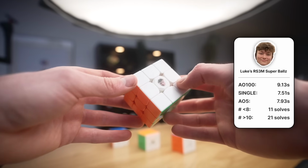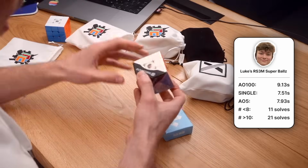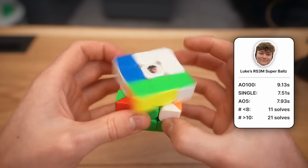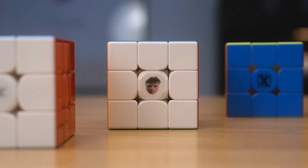And finally, I have to give it to my man Luke for creating a setup that fits me most. The cube is really controllable out of the bag, but I bet that after a lot of solves, it will maintain the control that I feel most setups lose. So you, my dude, are the king of today. And you have an awesome logo.